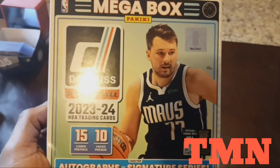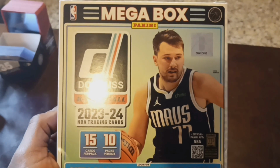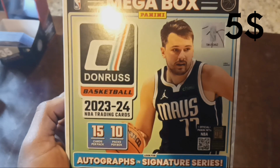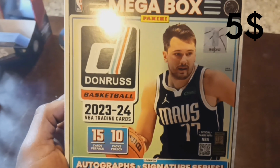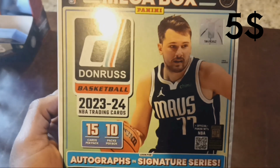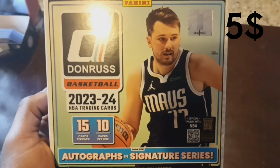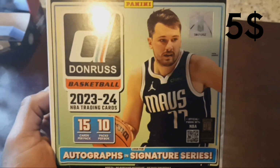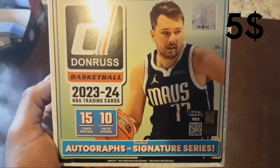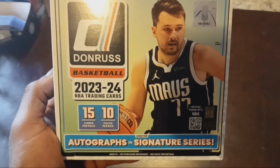I ran to the store today and I ended up getting this Mega Box Donruss. Let me get this out of the light. There we go. 2023-24 NBA season, 15 cards per pack, 10 packs per box, and it's a guaranteed autograph, which I didn't get in here. I'm going to let you know that off top, I didn't get no autographs, but that doesn't mean they don't have them in the boxes at other locations.